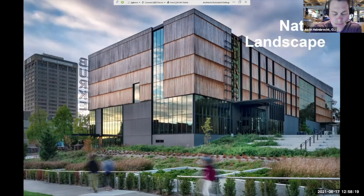Native Landscapes, our partner on the project, GGN, designed a beautiful landscape for this project that utilizes native drought-tolerant plants. And the plants really become an extension of the museum. They become an interpretive landscape where you can see the seat steps over to the right, where patrons go down and explore the landscape. And Kate will talk about a really special moment here in just a few slides.